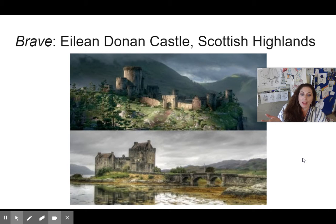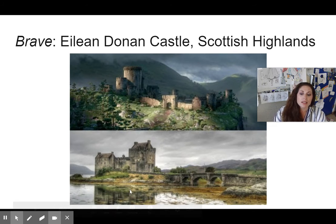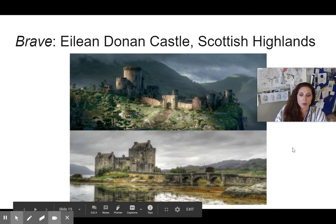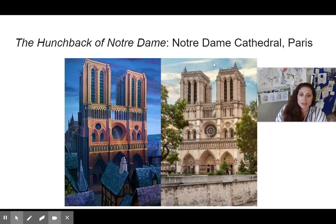Okay, this one, Brave. I love Brave. It's almost like I can't tell which one's which. This is the real picture. Okay, this is a real castle. And then this is, of course, the one that they have in Brave. So once again, they rounded them instead of making them square. This one looks almost identical as well. This is the real one.